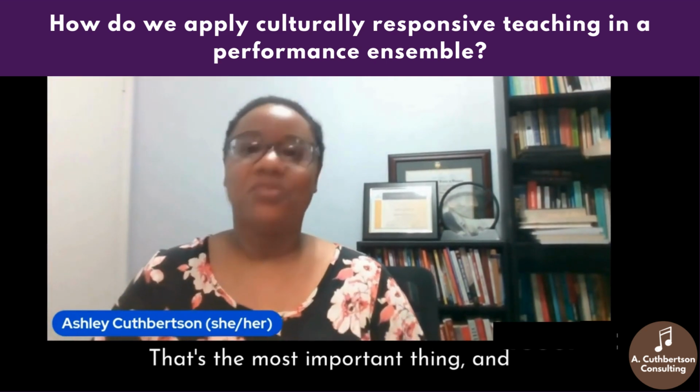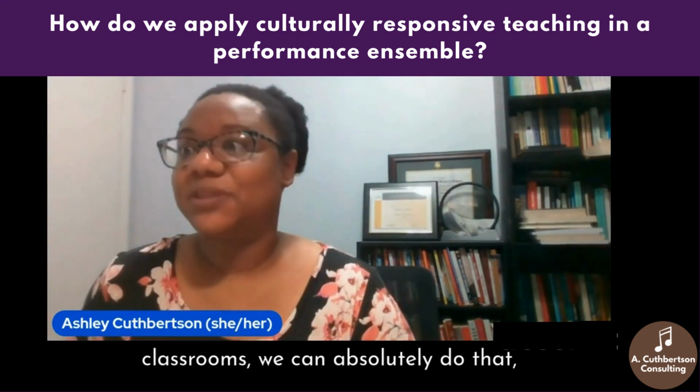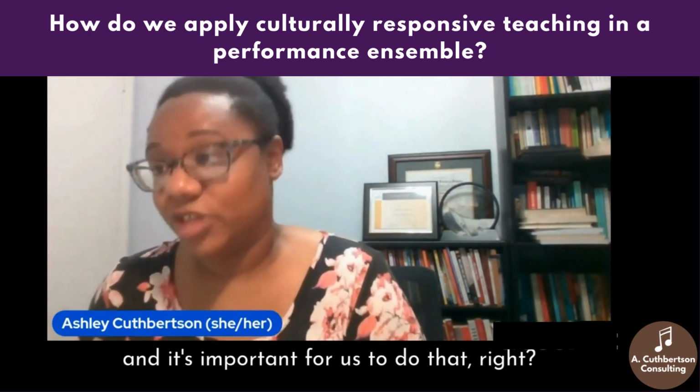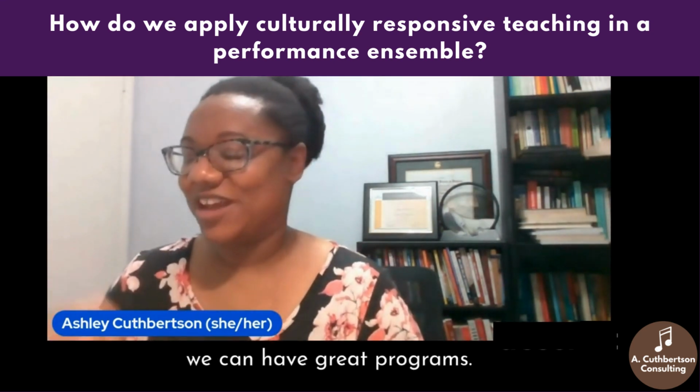That's the most important thing. And even in our performance-oriented classrooms, we can absolutely do that. And it's important for us to do that, right? That's how we attract, engage, and retain our students so that we can have great programs.